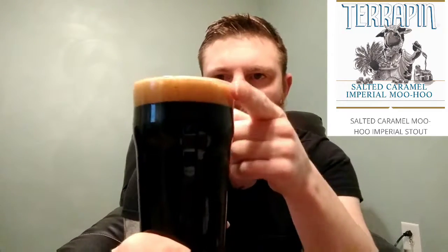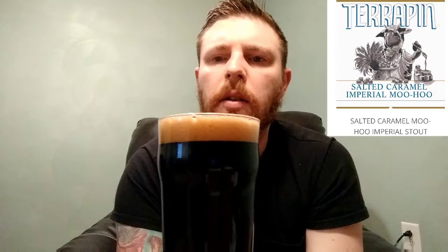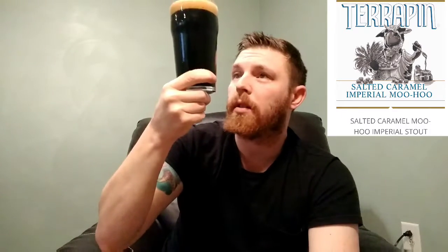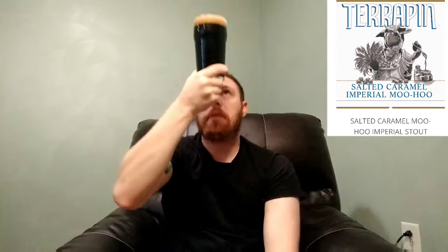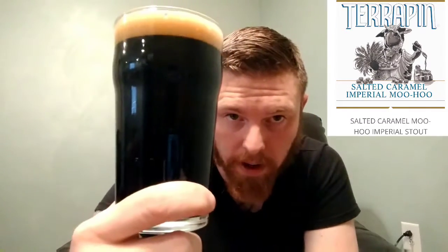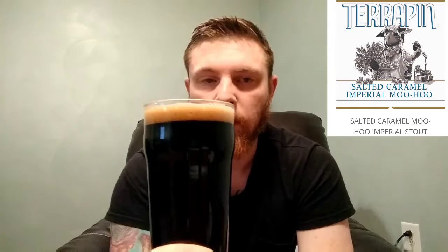But poured with a nice brownish, maybe even copperish one-finger head on there. That is dark. As dark as can be. I can't even see the light through it. Even a reddish tint, so that is dark. Wow. Super dark. Let's see how it smells.